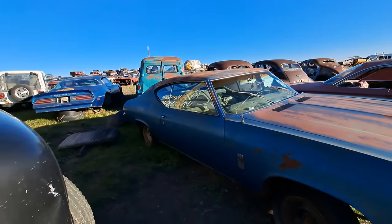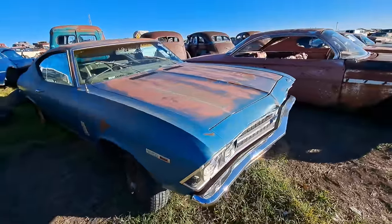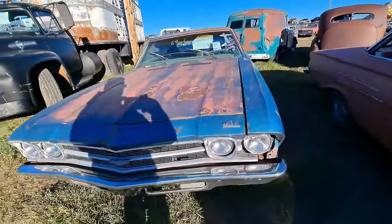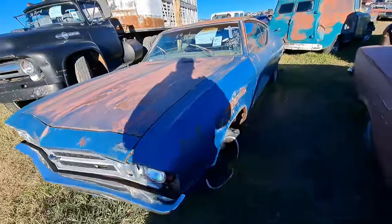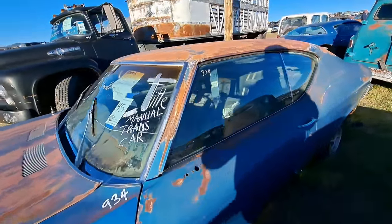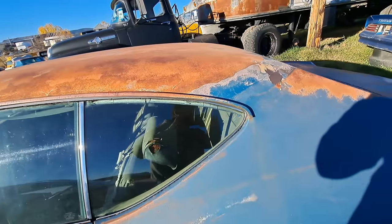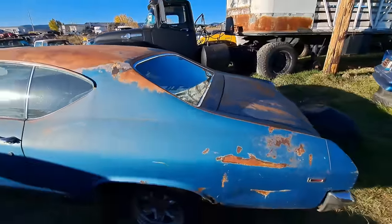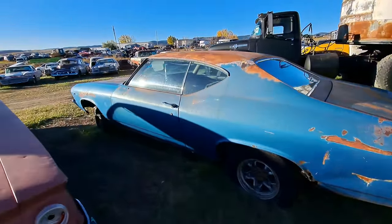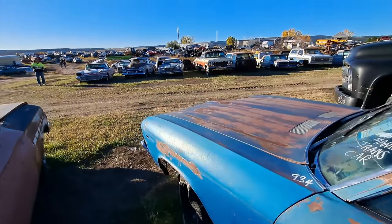Here's a '69 Chevelle. Looks like a pretty good body on that one, on that side anyway. Manual transmission car, says. Yeah, that one's got a good solid body. A little rust in the quarters, but those aren't easy to find, Chevelles of that age.